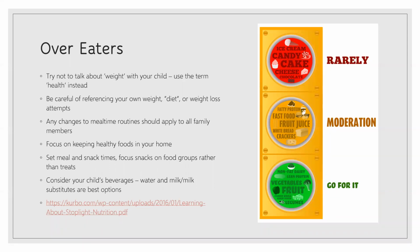The basics of this model are, if we start at the bottom with the green light foods, these are really your fruits and vegetables. And these are things that your kid can eat in unlimited amounts with every meal and snack. Foods to be eaten in moderation are things like fatty meats, the simple carbohydrates, things like white bread and crackers that you see on the slide here. These things are certainly part of our natural normal diet, but we need to think back to the plate model. And as we're fixing our plates at mealtime, think about putting these foods on a quarter of the plate, again, leaving half the plate open for these green light foods, the fruits and vegetables.